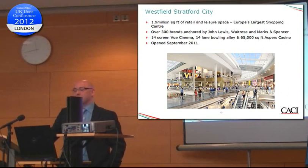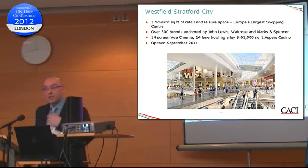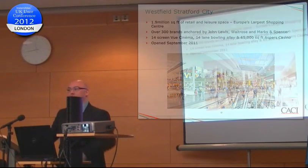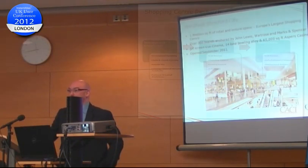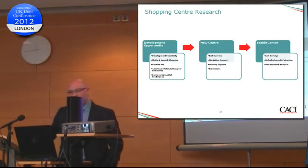It's anchored by John Lewis, Waitrose and M&S. It recently opened Aspers Casino, which we were involved in the planning for, and a big cinema. It opened in September last year. Certainly worth a trip to tie in with a tour around the Olympic venue. And essentially, it will be the main thoroughfare to the Olympic Stadium from Stratford Terminal. We're effectively the outsourced agency for Westfield in terms of location planning.